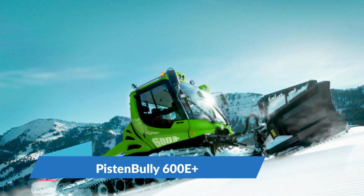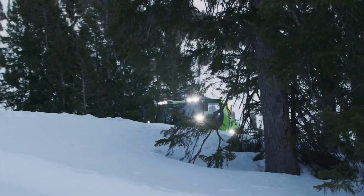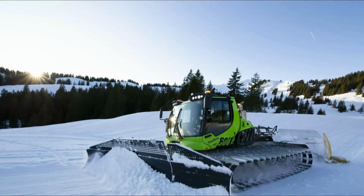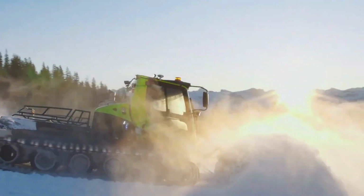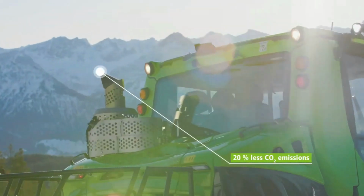Number 16. PistenBully 600E Plus. The world's first snow groomer with a diesel-electric drive, the PistenBully 600E Plus combines power with environmental friendliness. Its innovative design reduces fuel consumption and emissions while maintaining high performance, making it a suitable choice for eco-conscious resorts.